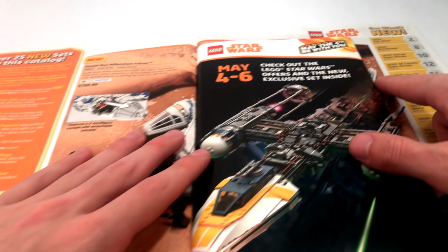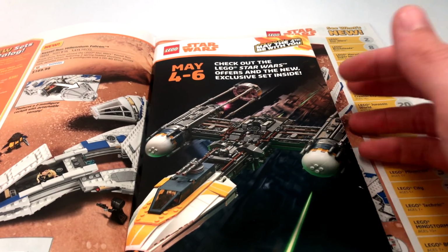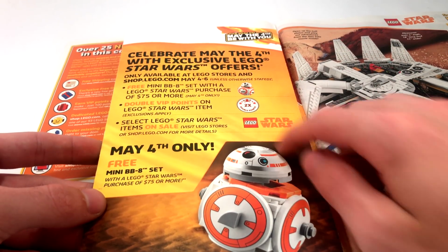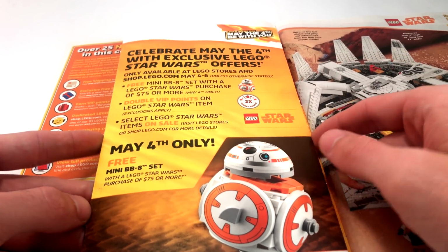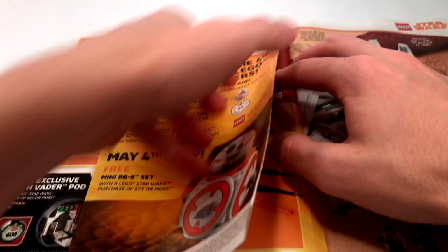May the 4th be with you, and it's got the new UCS Y-Wing on it. I'm really excited for this set. It's going to be a $200 set, and I'm so hyped for that UCS Y-Wing. On the back side of the insert, you'll see that you can get this BB-8 poly bag with purchases of $75 or more on May 4th only. So if you guys are planning to get in on this poly bag, you're going to want to be there on May the 4th.